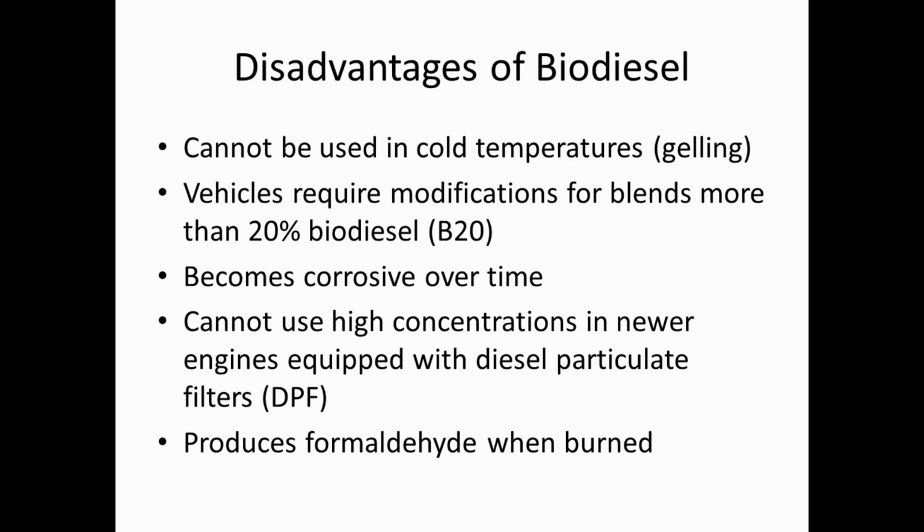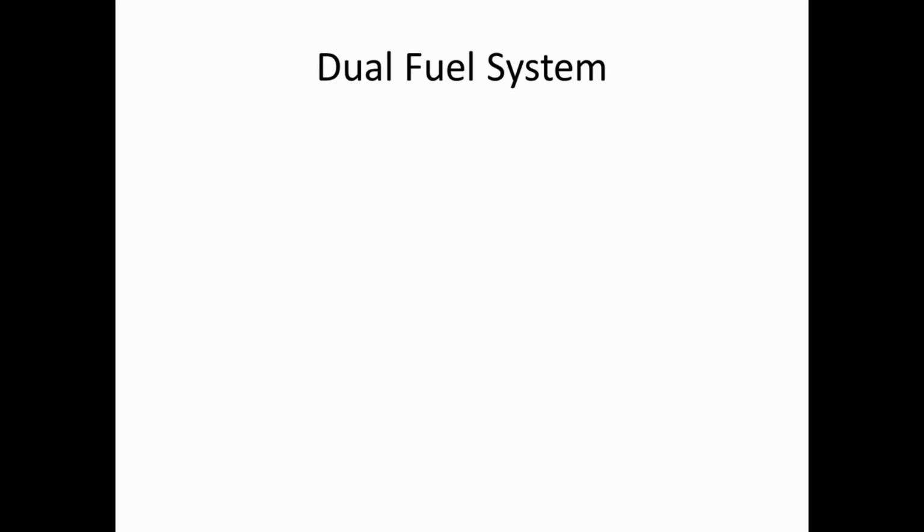Now, the other thing is, because of the methanol, it produces formaldehyde when it's burned. So formaldehyde, not being a gas, is essentially measured as a pollutant. So that is another huge issue. Again, same issue with methanol burning in gasoline as well. I forgot to mention that earlier.